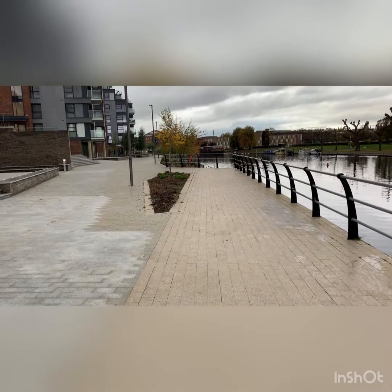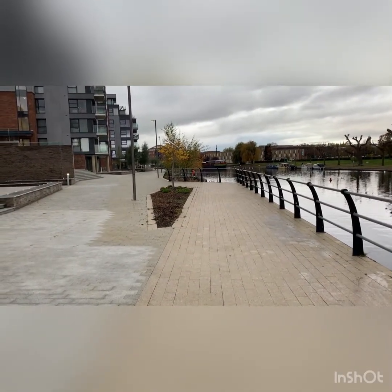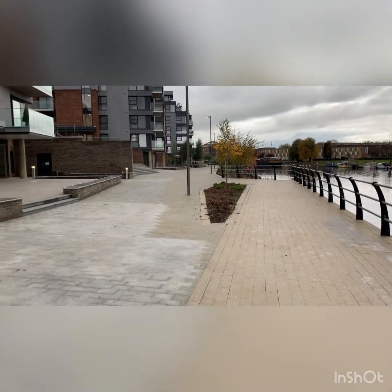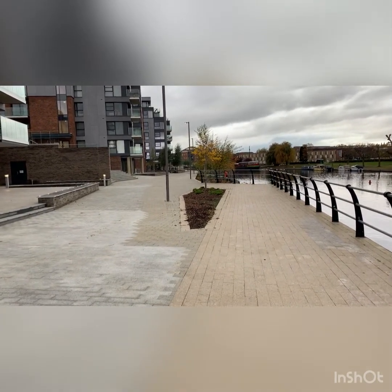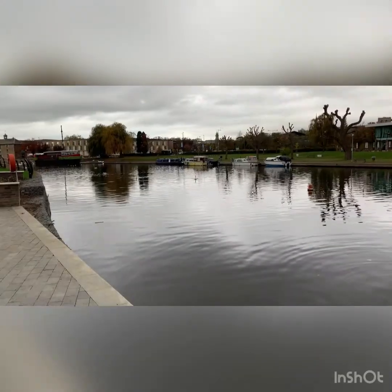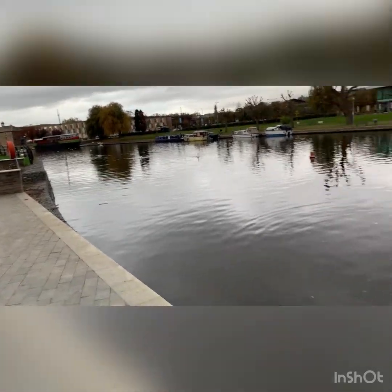Not pulling much out, to be honest. Both of us had a couple of throws and yeah, not pulling nothing out. So I'm gonna move down to the steps. There's shelter all down here. The rain has sort of hit us. It's spitting at the moment. Hopefully it holds off. There we go. Just move down to the steps.